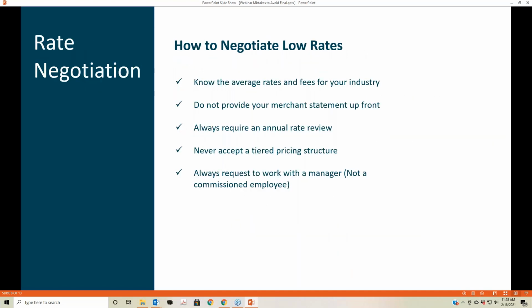So the next thing is how to negotiate low rates. We generally can help you with that. That's where we come in. The main couple of things to remember is to know the rate and effective rate of your industry, kind of what you're looking at based on the card types that you process. We always say to not provide your merchant statement up front, because it's basically giving them the incentive to do a level job, but not the best out of the gate.